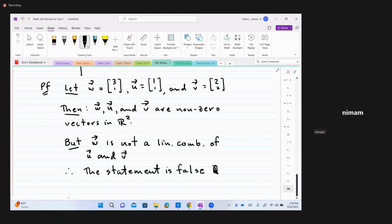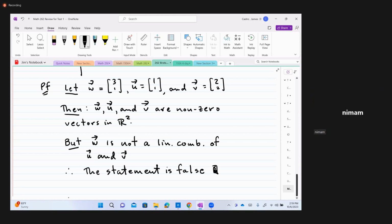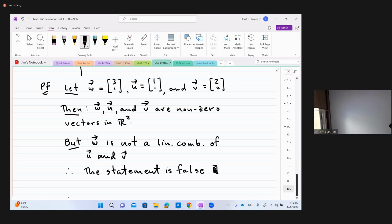Or you could say W equals RU plus SV, but R and S don't exist. Yes, and that's fine, but that's really just the same thing as saying that W is not a linear combination of U and V. It wouldn't provide any more clarity unless you actually turned it into a system of equations and found that it had no solution. Now that would really make it clear.